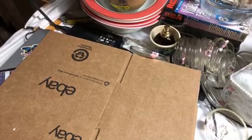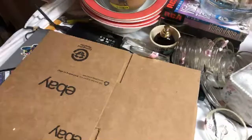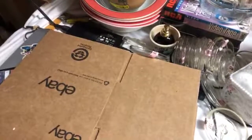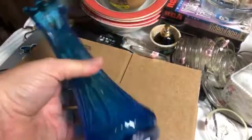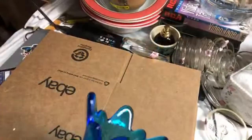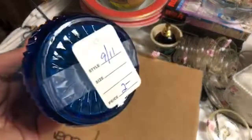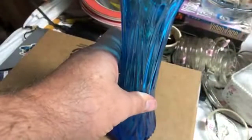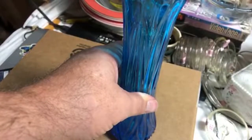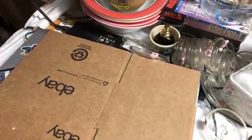All right, next. So what are we going to do next? We're going to do this little box. Just a green art glass, or blue art glass vase. These were really good a long time ago, and then they weren't worth anything, and you could get them for nothing. I paid $2 for it, and it's probably a $12 to $20 piece online. I'm going to take it to the shop, though. Try to sell it there first.